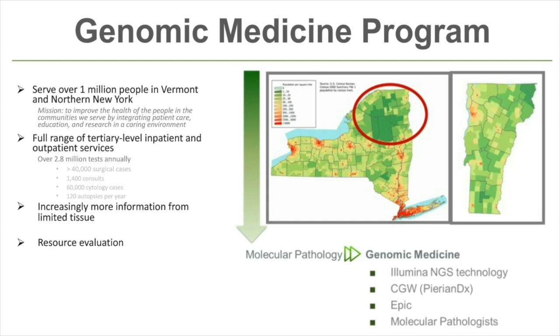We are heavily invested in Illumina NGS technology. We've been using, in general, the CGW by Purion DX for reporting and bioinformatic analysis. We do run our laboratory operation, and our EHR is all Epic-based, and we are heavily invested in molecular pathologists and have a medical geneticist on staff as well.